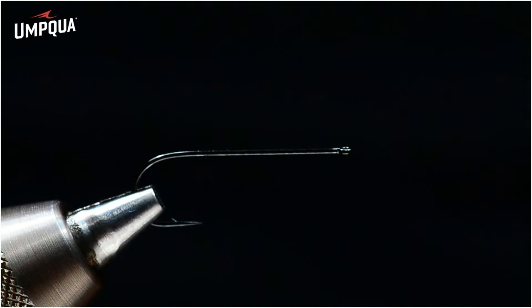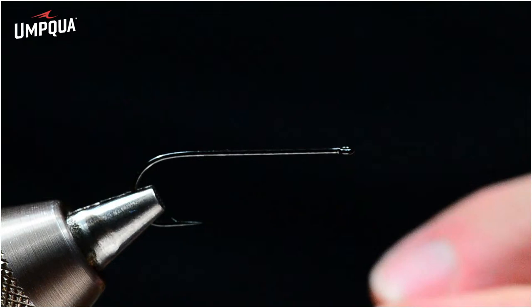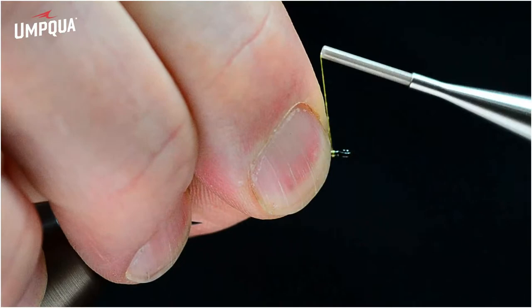This is going to be the rear hook. This is an articulated fly, so he's going to have two hooks. I'm going to start with some 3-0 Danville monochord in yellow, and I'm going to dress just the front quarter or so of this hook shank.